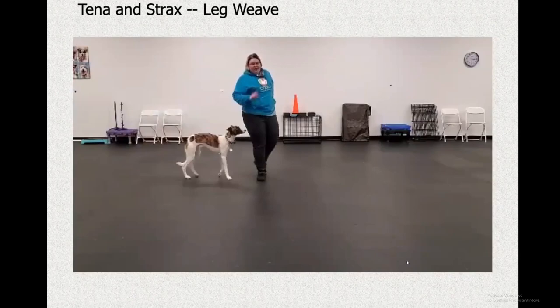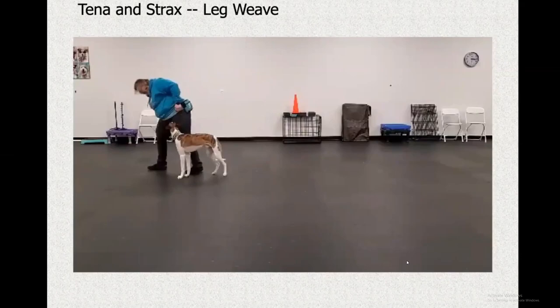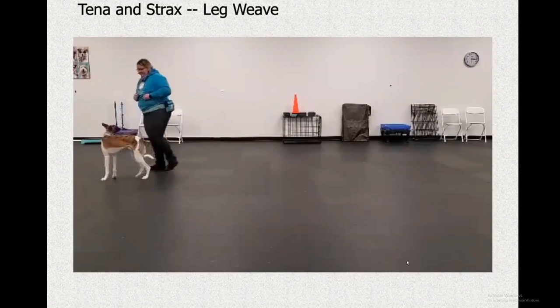Over time, I just have cookies in one hand and I use an empty target hand on the other side to help them learn to do this without cookies. Yes. On both sides. Yes. Yes. Good job. All right, that's how I teach it.